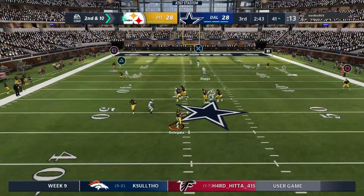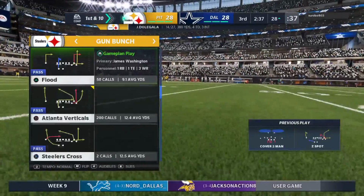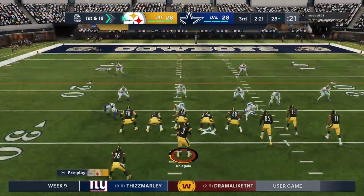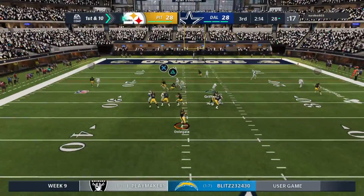Here's Dolgala. And he's going to get this inside the 30. Give him 14 on that one and a first down. They sure put the coverage guys in a stress on that one. They thought they were going deep. Ends up curling inside for a nice chunk of yardage.